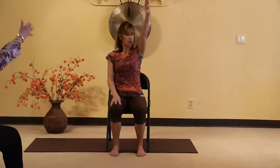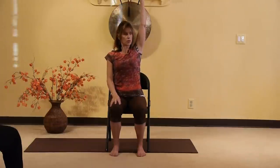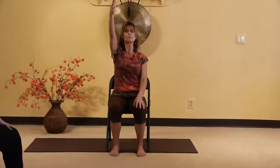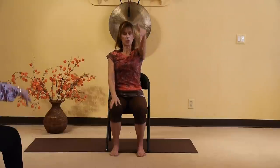Good. Now let's do the other arm. It's going to be the right arm with the palm up. Good. So alignment's really important for just keeping all of our joints healthy. Let's do one more time, and then we'll add the legs. Good. And then up. Good.